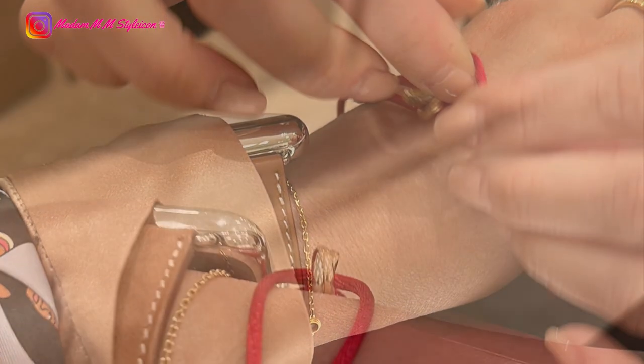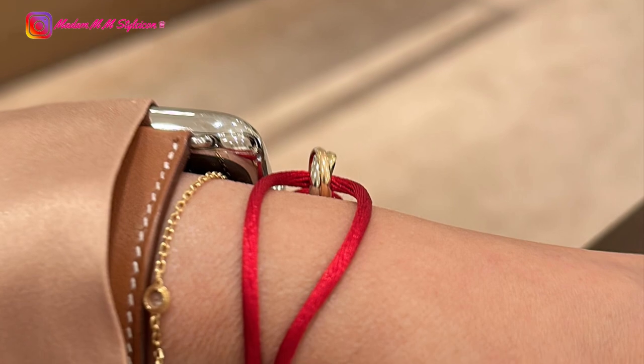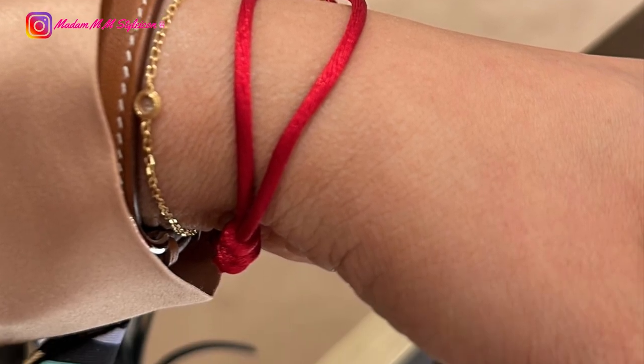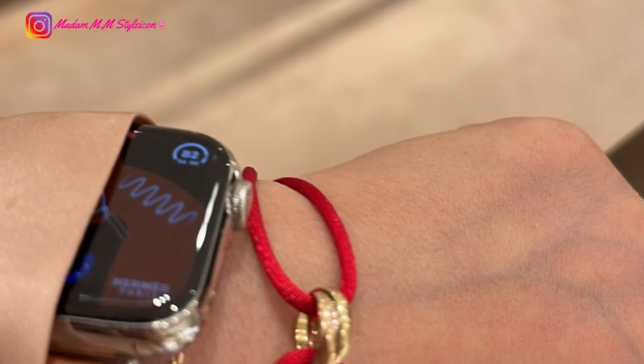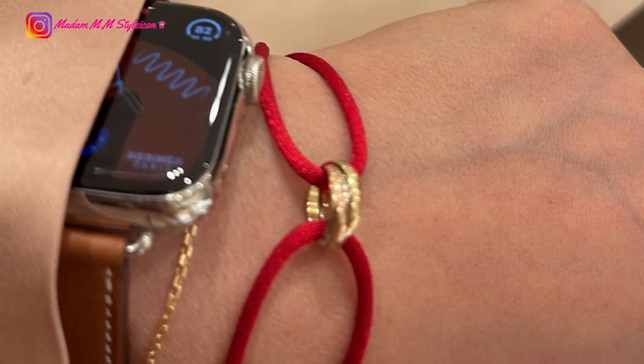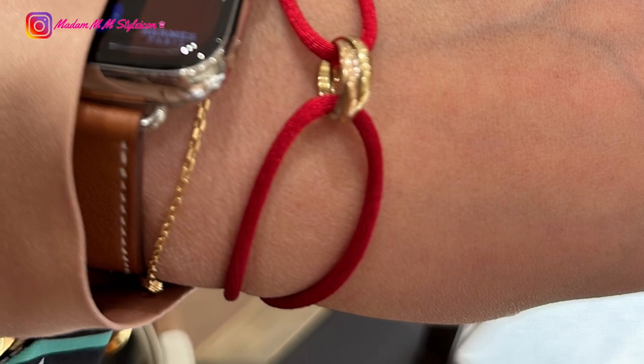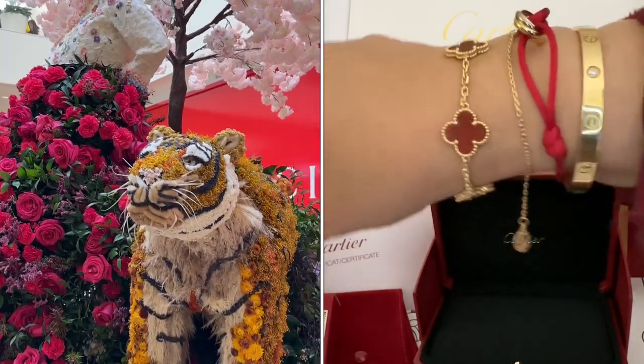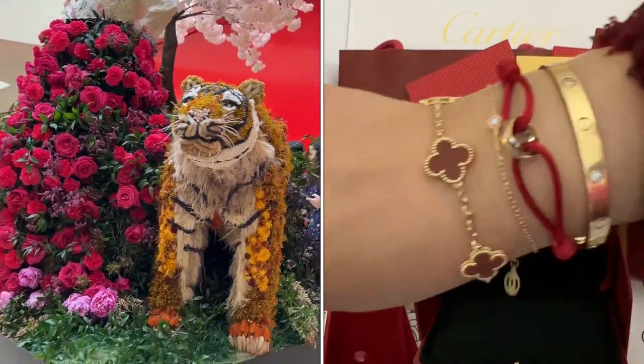That's why sometimes when I get the chance to go to the boutique, I have to replace the cord because sometimes it gets dirty, because I always want to have a fresh look for my Trinity cord bracelet. And anyway, it's free of charge, so why not? Every time I go to the boutique, I can get it replaced.